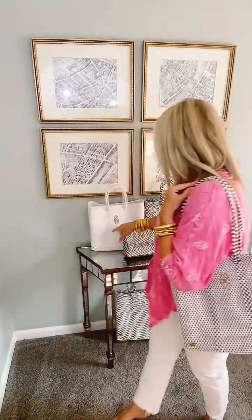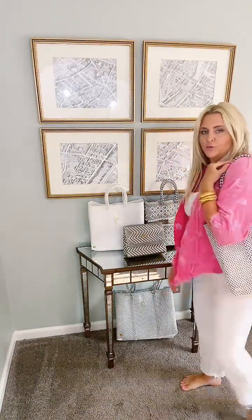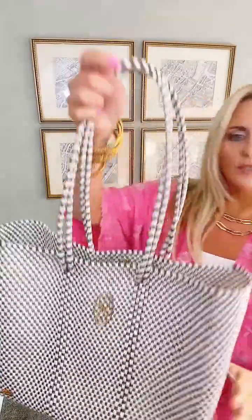I didn't show you this bag. This has the longer shoulder strap. It's just the medium size. So if you like the big bag with the big shoulder, this is just the checkerboard gold and white with the long shoulder strap.